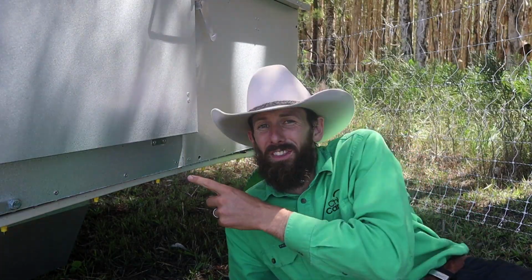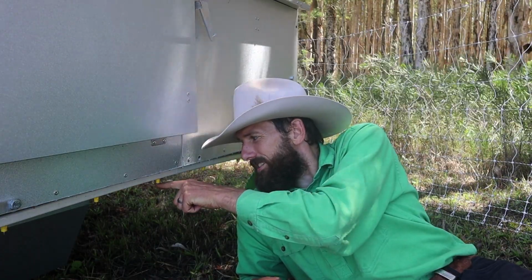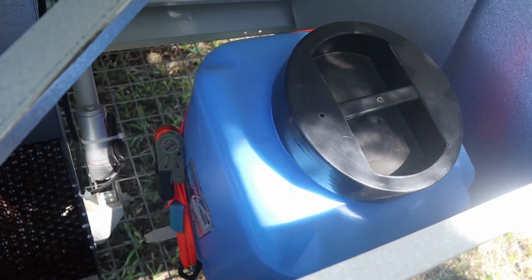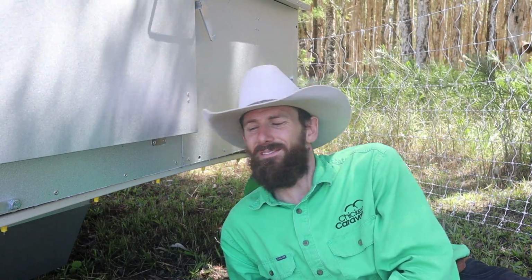Because we're just getting to know each other, fancy a drink? Well, this is where the chickens can drink from. These beautiful hygienic nipple drinkers under the Chicken Caravan 30. And inside the Chicken Caravan 30, there's enough room to put a 20 or 30 litre water drum that's in the shade, out of the sun.